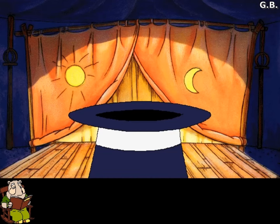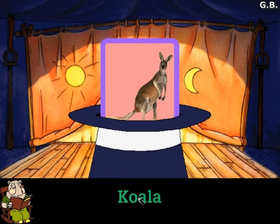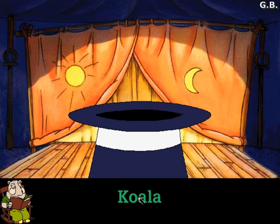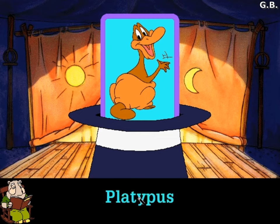The great Zapparoni is having trouble remembering which animal is which on his magic flashcards. Can you help him remember? As the cards pop out of his hat, use the mouse to click on the animal card that matches the name below. Snake. Well done. Koala. Keep looking. Well done, koala. Platypus. Well done, platypus.